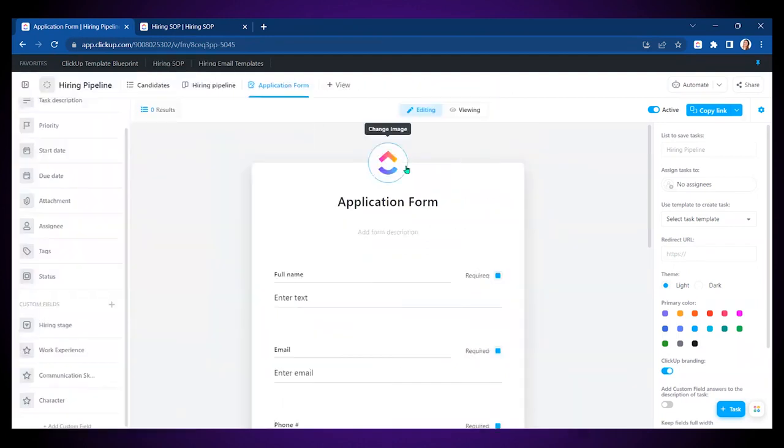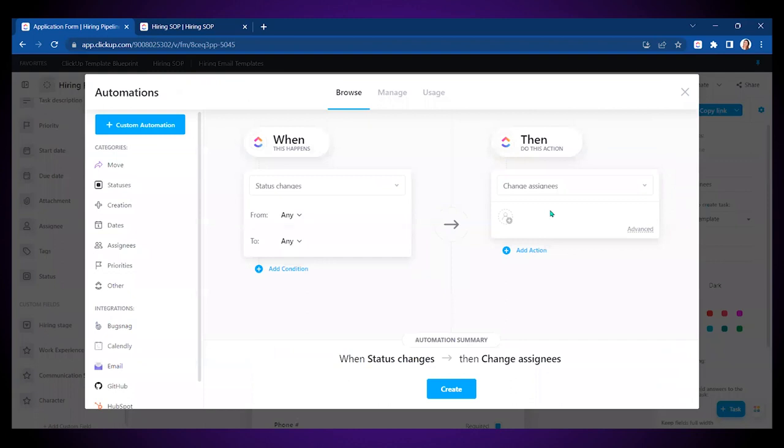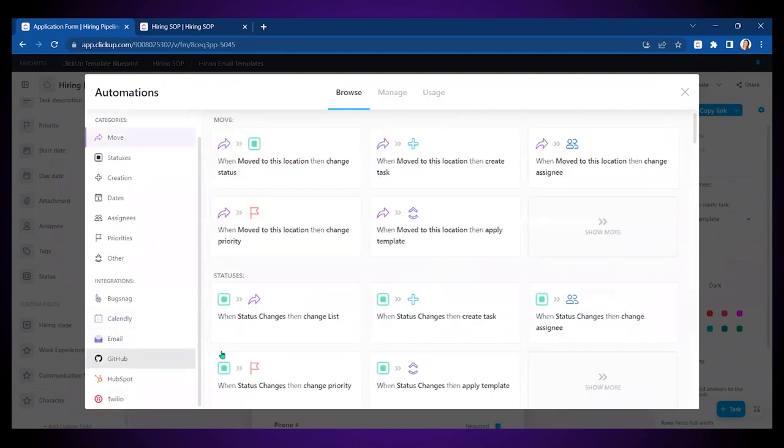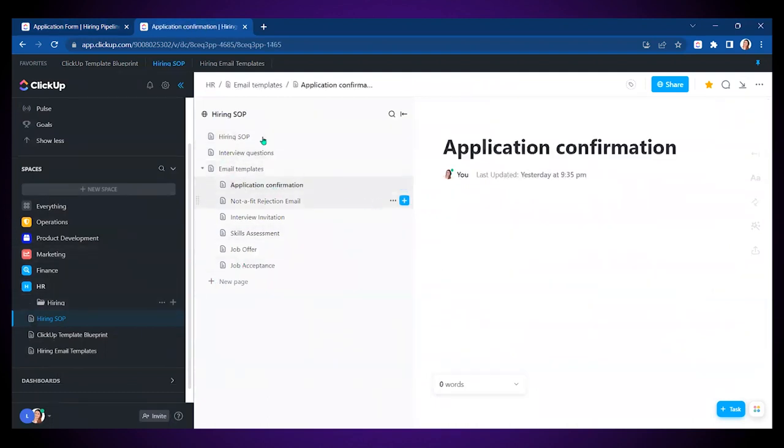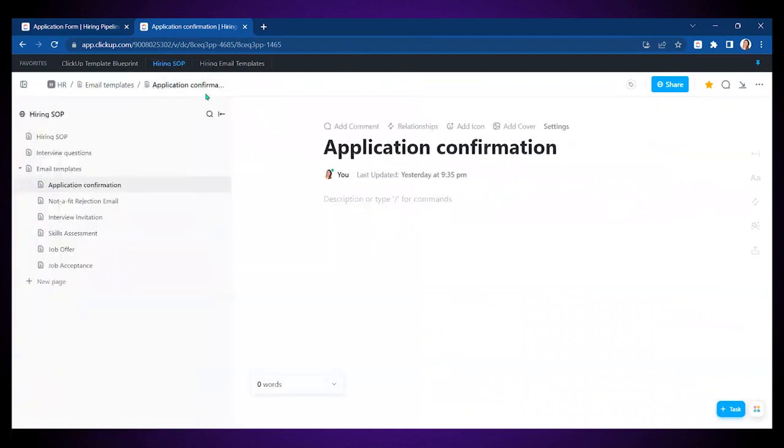So we're done changing the statuses, adding the custom fields, adding the views that we like. The last thing that we need to do is to look at automations that we can employ in this process. One of the things that I like to do, especially in the hiring process, is to make sure that the candidates are updated every step of the way. To do that, you can use email automations. So in the hiring SOP, we've already added all the email templates that you can add. For instance, the application confirmation whenever a candidate sends in their application.